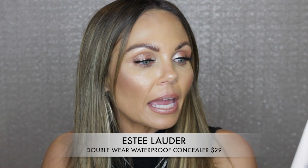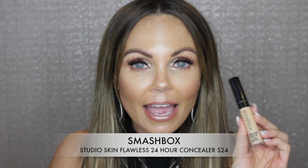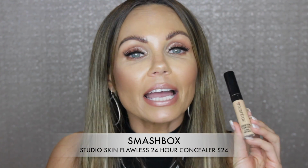I was planning on comparing it to the Estee Lauder Double Wear Waterproof All Day Extreme Wear Concealer. And there's been some rumors going around that the ingredients are almost identical between these two products. Again, Tom Ford is owned by Estee Lauder, so just know that. Then the rumor mill released that Smashbox has similar, almost identical ingredients as the Tom Ford.